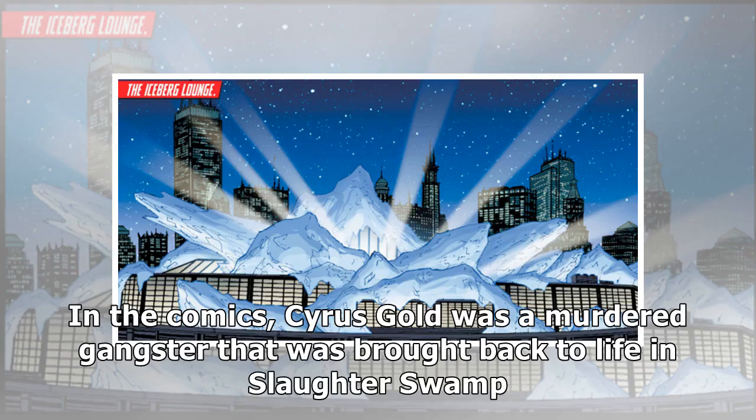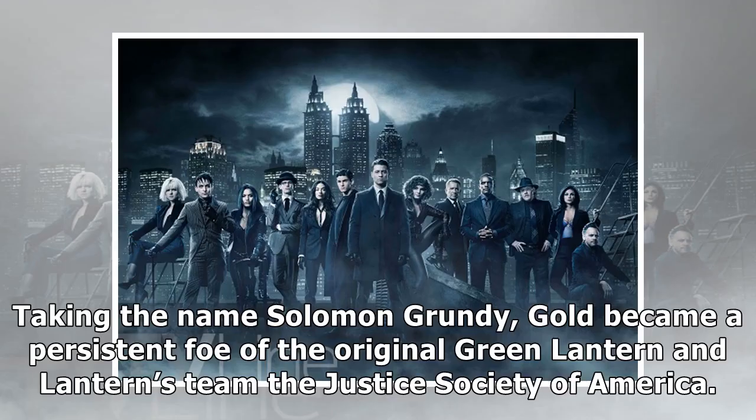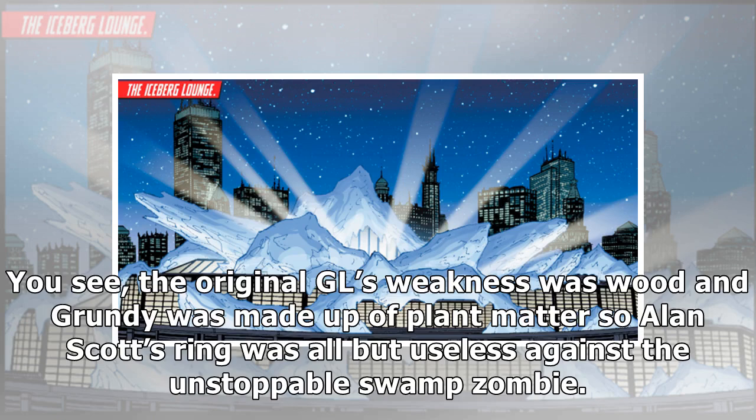In the comics, Cyrus Gold was a murdered gangster that was brought back to life in Slaughter Swamp. Taking the name Solomon Grundy, Gold became a persistent foe of the original Green Lantern and Lantern's team, the Justice Society of America. You see, the original GL's weakness was wood and Grundy was made up of plant matter, so Alan Scott's ring was all but useless against the unstoppable swamp zombie.